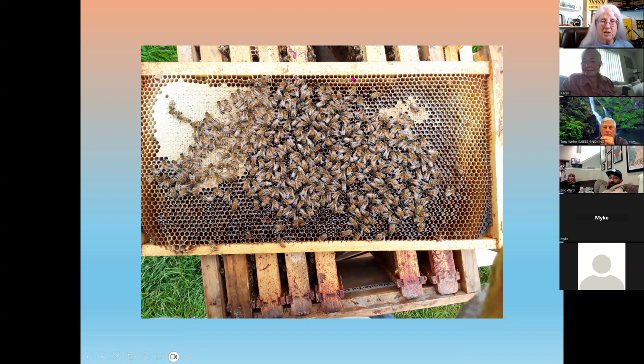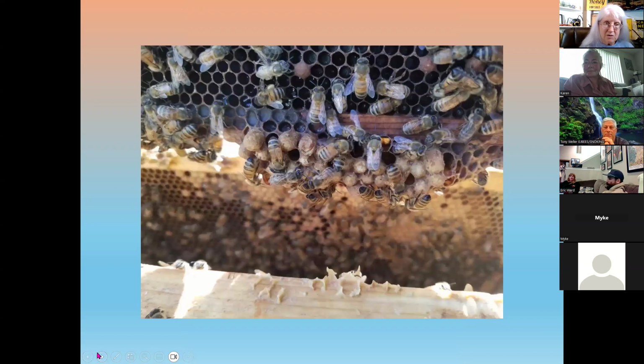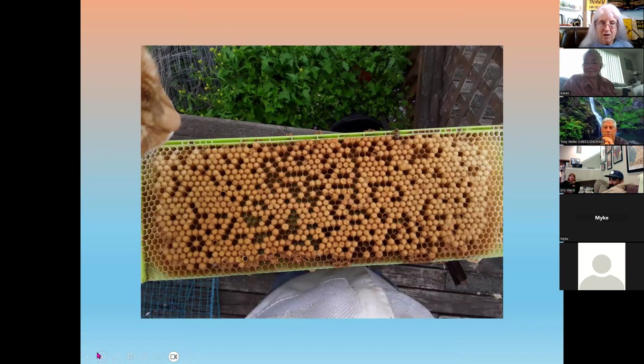You can kind of tell by the darkness and by the honey arch up in the corners. You can kind of tell that this was a brood frame and they've converted it. Happens a lot when they go nectar crazy in June with the blackberry flow. I don't think that's interesting. I'm sorry, I've got some that aren't very interesting here.